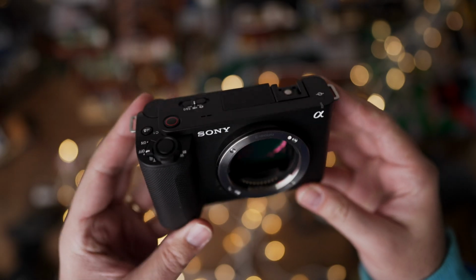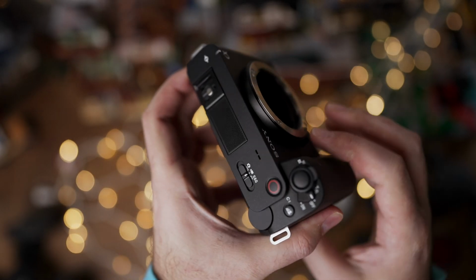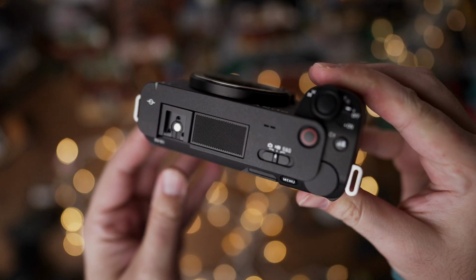and I really like the Sony A7S III form factor, which is the same form factor as my Sony A7 series, which I'm very familiar with. So it's a great camera for me. The ZV-E1 though gets my recommendation as Sony's top vlogging camera, this content creation camera.